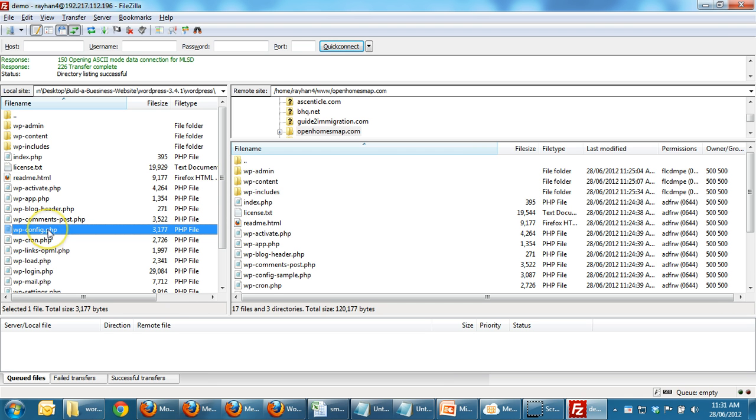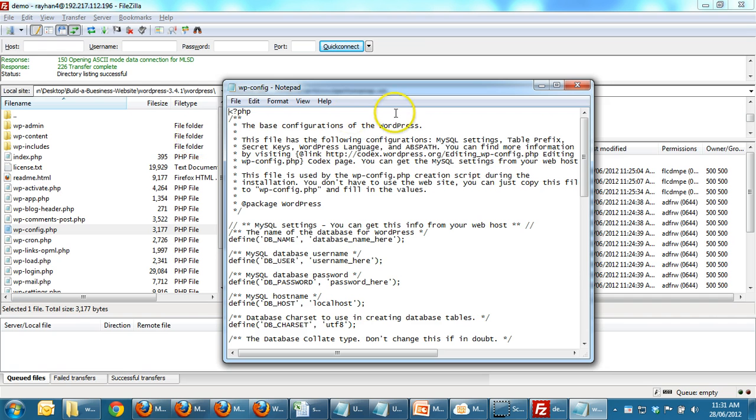So the first thing we will do is take the file, wp-config-sample, right-click on it, rename it, and take the word sample out. Okay, so now we have a file called wp-config.php. We will right-click on this again and open it. We will change four things on that. The first thing we will change is where it says database name. We will call it whatever we called our database. In our case, it was Open Homes Map.